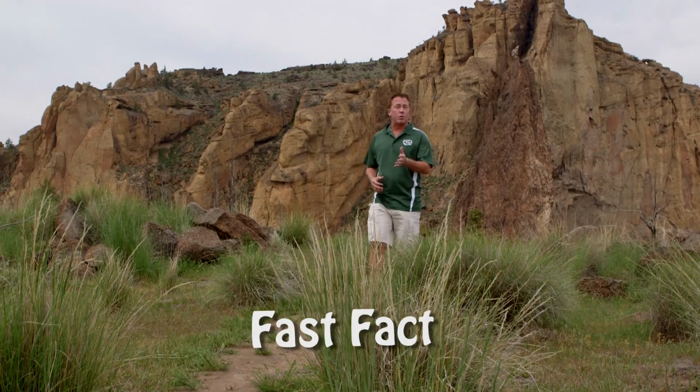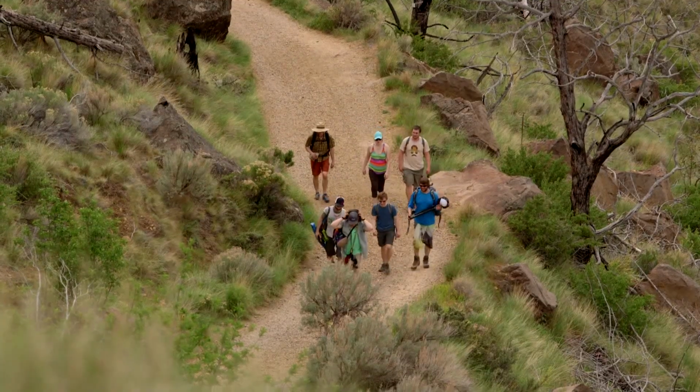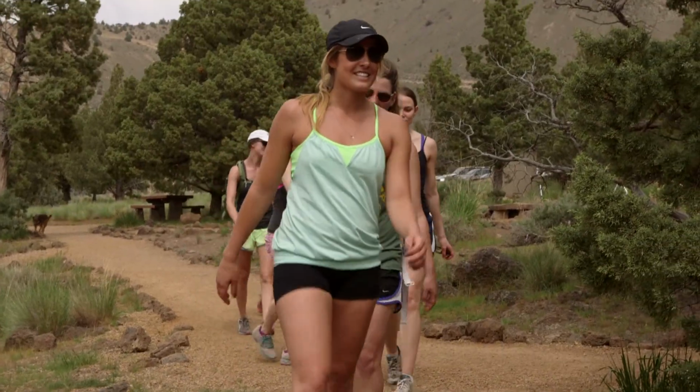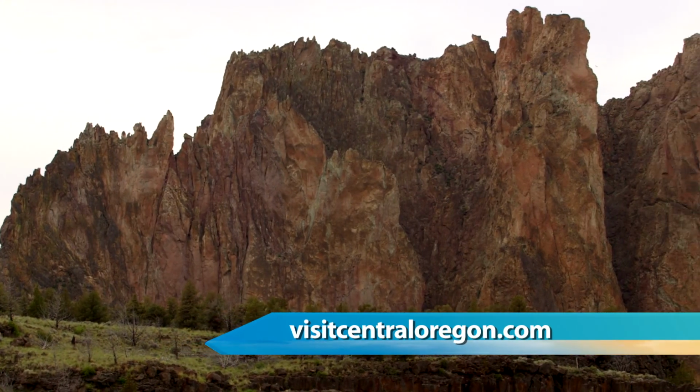Smith Rock is one of the 7 Wonders of Oregon and the birthplace of modern sport climbing. It's a great place for world-class climbing, family hikes, and amazing views of the Cascades. It's also one of the most photographed features in the state of Oregon. For more information on Smith Rock and the other 6 wonders of Oregon, go to visitcentraloregon.com.